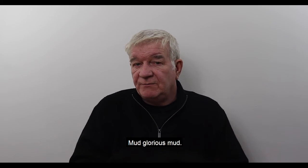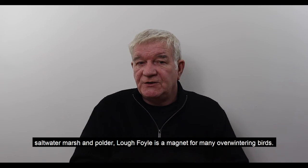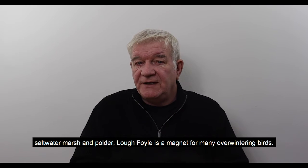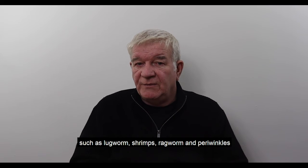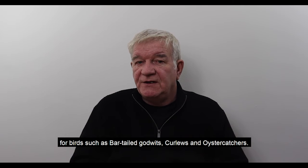Mud, glorious mud. Wide and shallow, bordered by mudflat, saltwater marsh and polder, Lough Foyle is a magnet for many overwintering birds. At low tide, the vast mudflats provide a banquet of small intertidal animals such as lugworm, shrimps, ragworm and periwinkles, for birds such as bar-tailed godwits, curlews and oystercatchers.